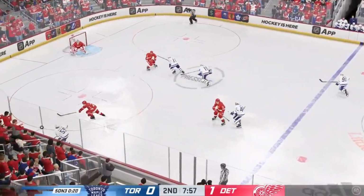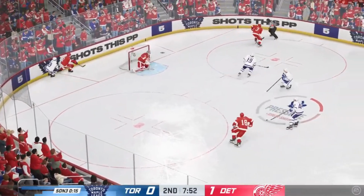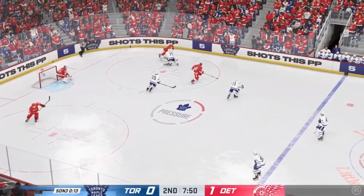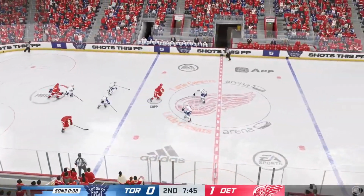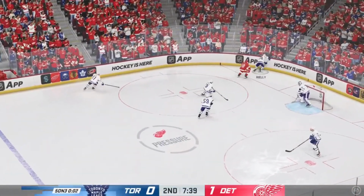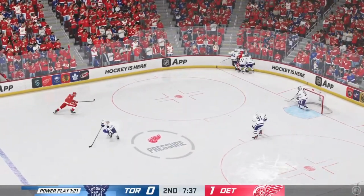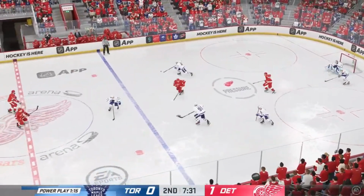Puck knocked loose in the neutral zone. Shot! And he gets a piece of that one and denies it. Good reach of the stick to knock the puck away. Toronto's got a hold of it along the wall. Comes back out onto the ice, and they will continue to play shorthanded here.